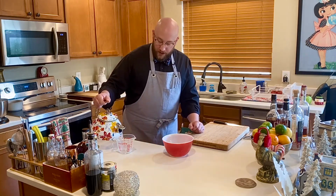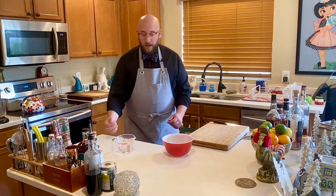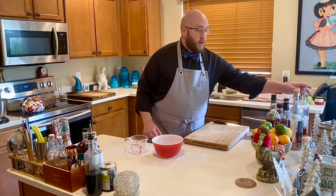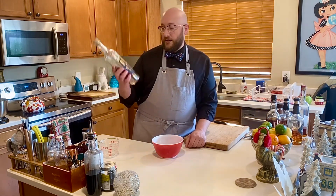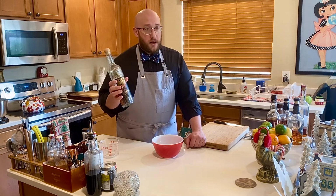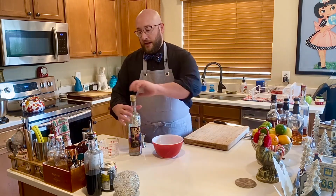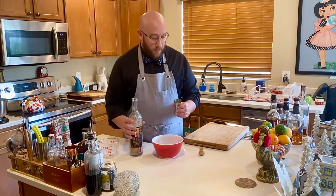Start off with 5 ounces of boiling water. Put it into a nice heat-proof container. You want 2 good ounces of a bold rye. Tonight I'm using High West Double Rye. This is a special one that I picked up. It's a limited release at Costco. It's finished in a gin barrel, so it's really, really herbaceous, and I think it tastes really good with this. But a really powerful rye is what you're looking for.